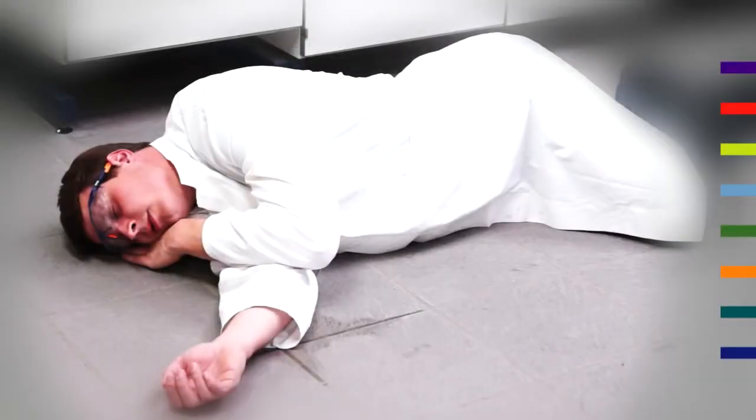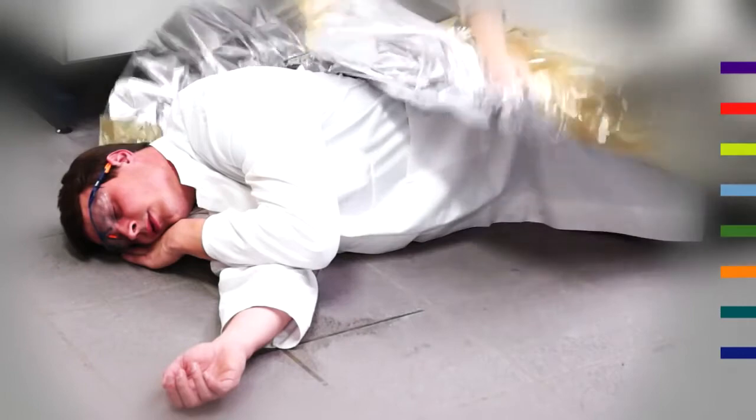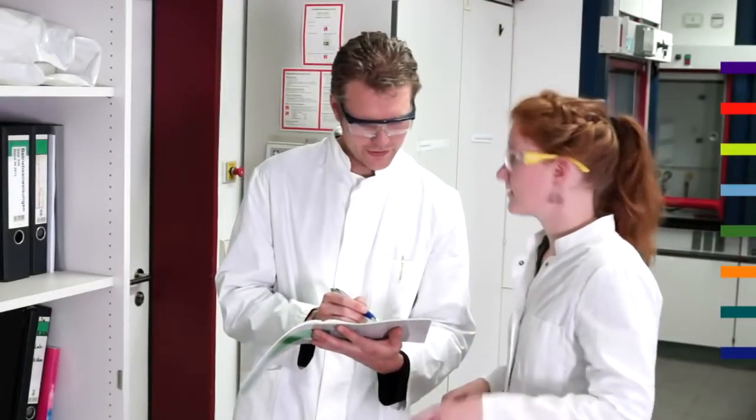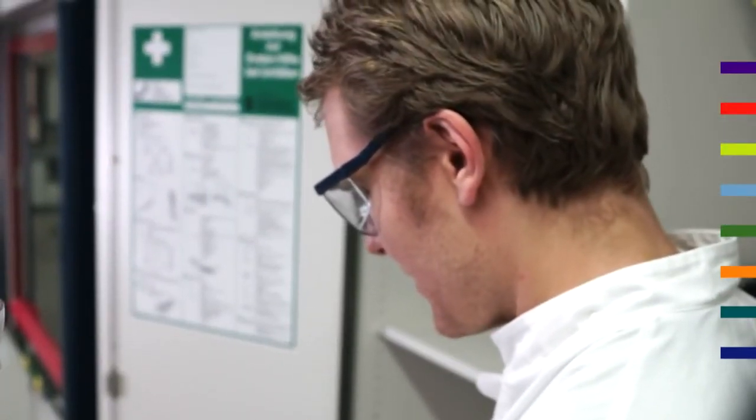Unconscious people must be placed on their side in the recovery position. The body temperature of injured people must not drop. Generally, all accidents must be reported to the head of the laboratory or the assistant, and because of insurance issues, must always be documented.